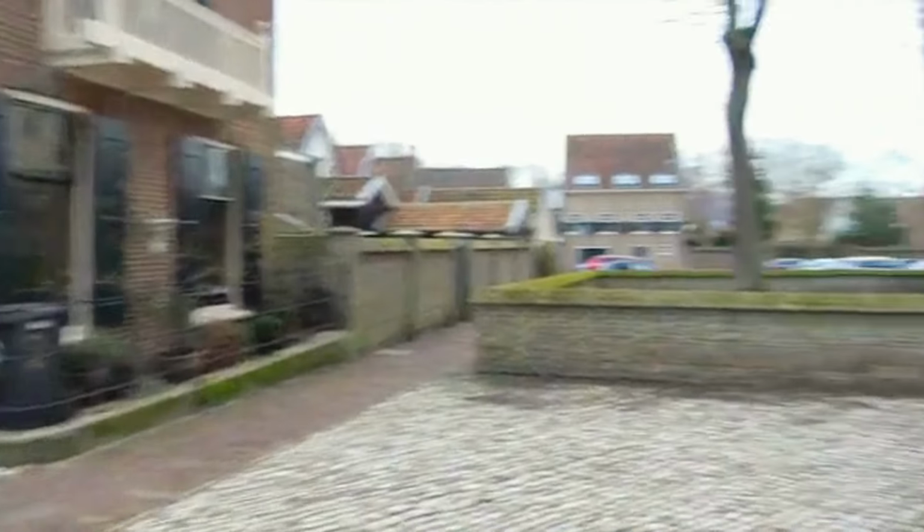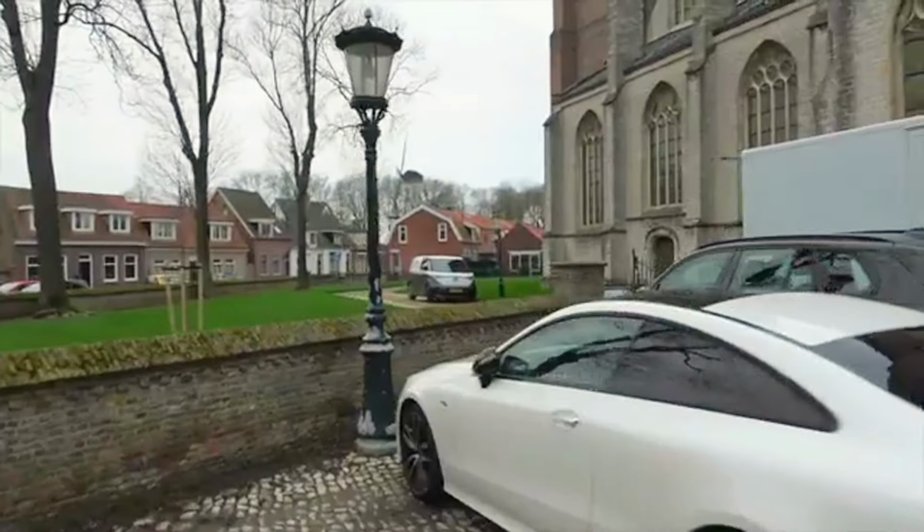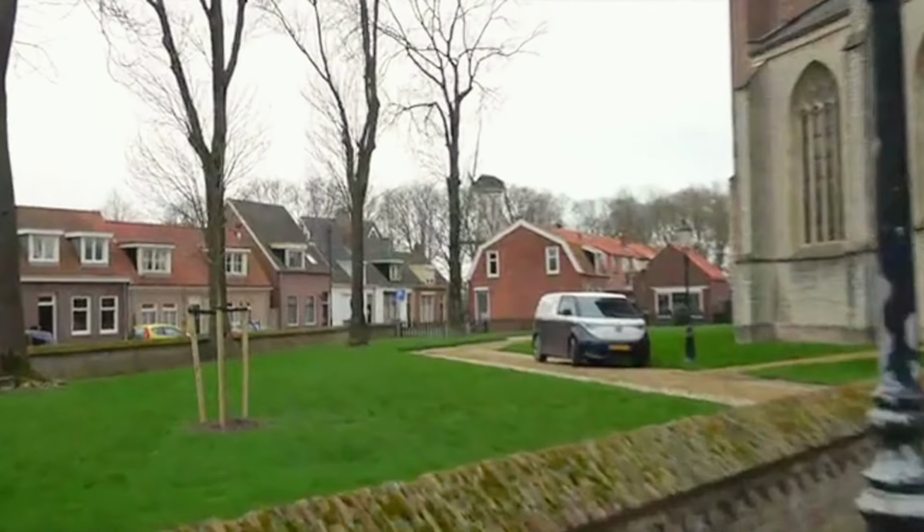Oh, there's the second windmill, is it? Yeah. And then the tower. So you can see the church from the back as well, but Adele's just pointed out that the second windmill is over there. It's the Windmill de Hoop. Look.